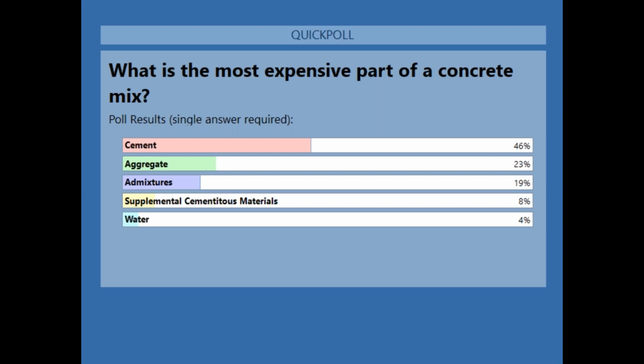So cement. We had almost 50%. About half said cement. About a fourth said aggregate. About 20% said admixtures, 8% supplemental cementitious material, and 4% said water. So almost half said cement. So I'm going to hide this and let you go on with your presentation and tell us what the answer was.